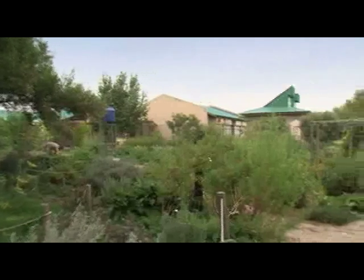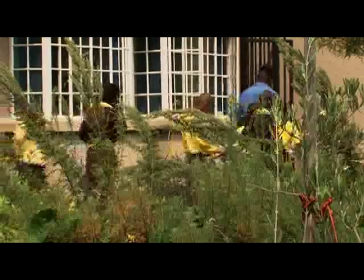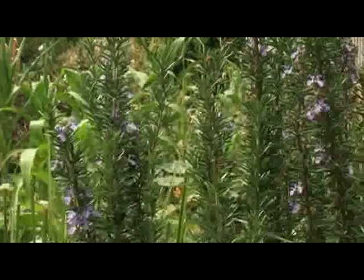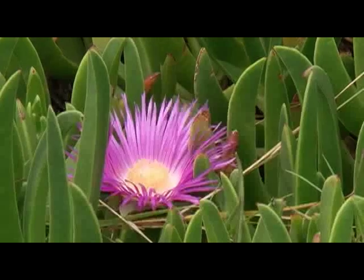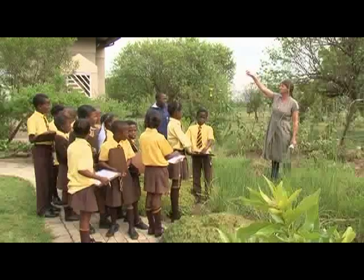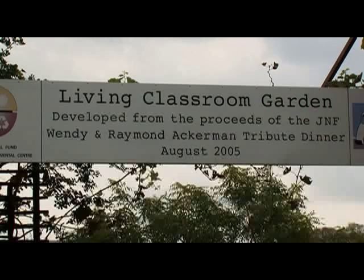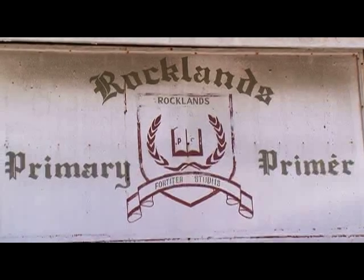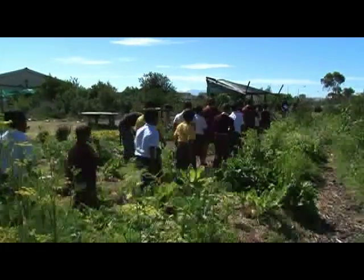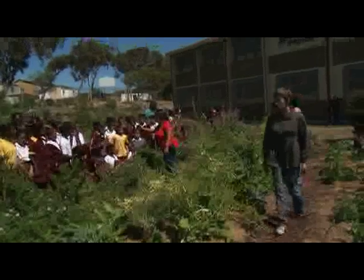The core principles of permaculture are put into practice all over the center to ensure that the children get to see the practical solution on water harvesting, intercropping, and the use of medicinal plants. The number of children passing through the center has increased steadily to about 9,000 pupils per year. At Rocklands Primary on the Cape Flats, a school-based project called SEED integrates education and permaculture. Project Director Lee Brown explains.